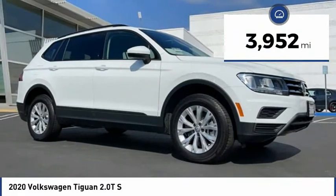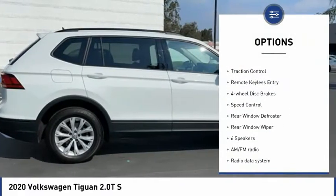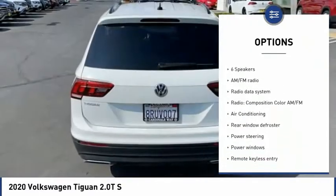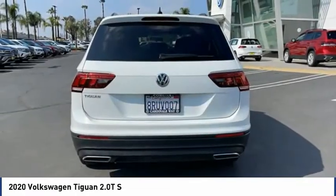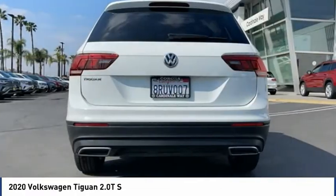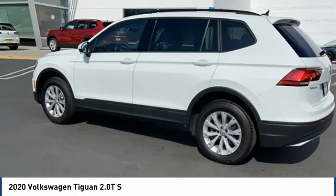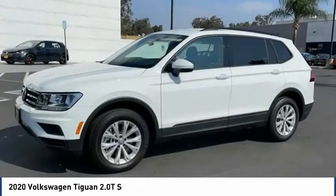Here are some of this vehicle's great options: electronic stability control, alloy wheels, four-wheel independent suspension, brake assist, traction control, remote keyless entry, four-wheel disc brakes, speed control, rear window defroster, rear window wiper. If affordable style and reliability are what you're looking for, this vehicle couldn't be more perfect. Drive it today.